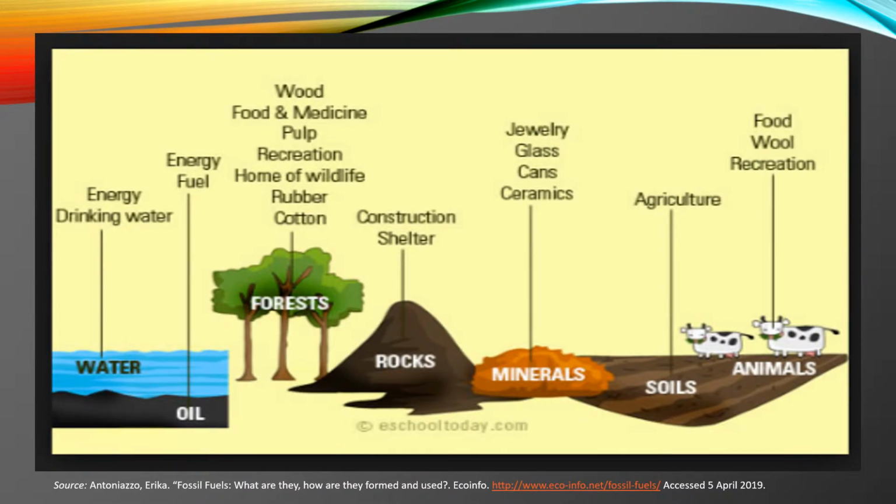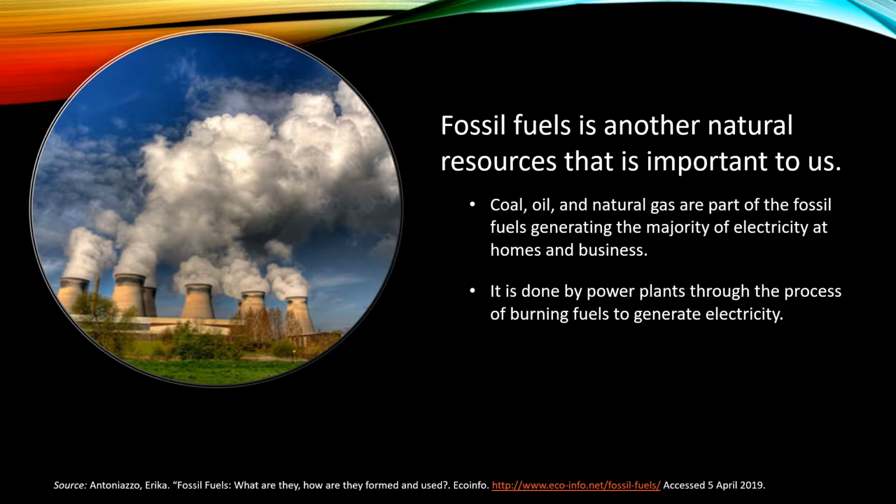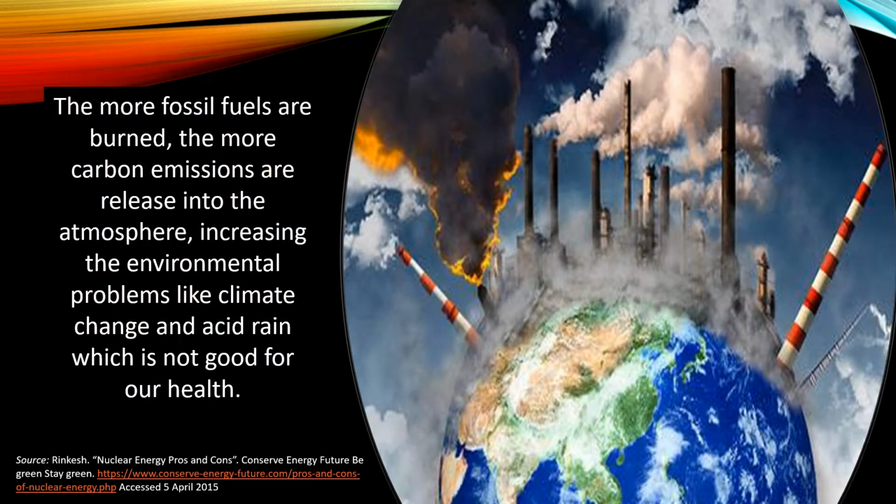Other natural resources that are important is energy from fossil fuels like coal, oil, and natural gas. These fossil fuels are being burned by power plants to generate electricity being supplied to homes and business places. The problem is fossil fuels are non-renewable, and if it's not saved, it won't be available for a long time. Another problem is the carbon emissions when it is burned. It's bad for our environment and our health.